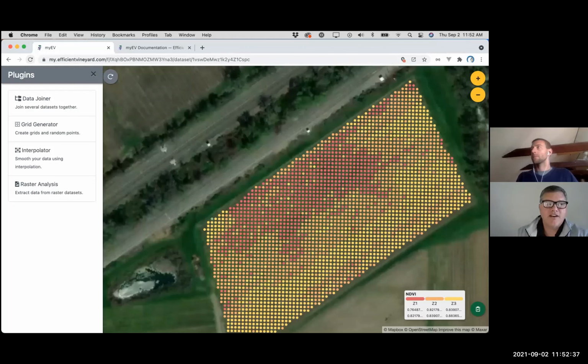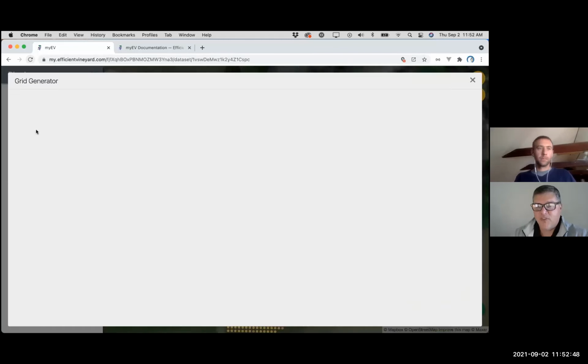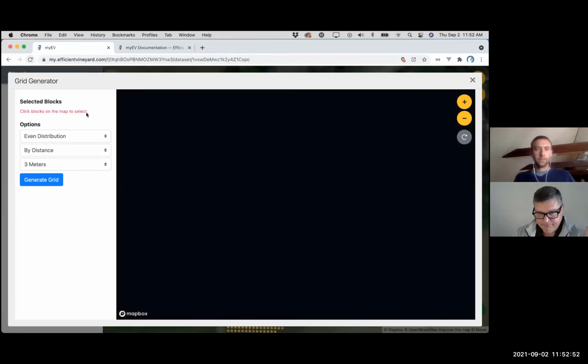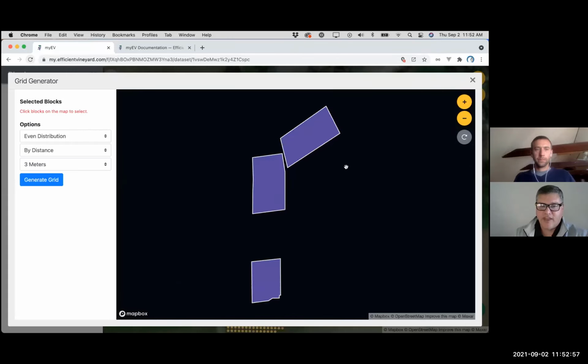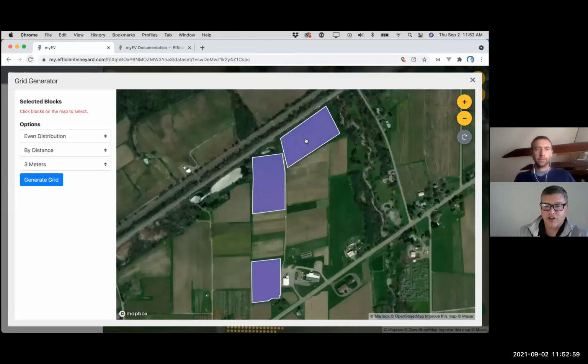And then the grid generator is mostly used, like in this particular map, if you zoned it into 3 sections and you wanted to randomly sample within each of the zones, you could hit that grid generator and it would generate those points for you. So then either yourself or one of your farm workers could go out to those validation points and collect the data that you want. So those are a little bit more of the advanced features.